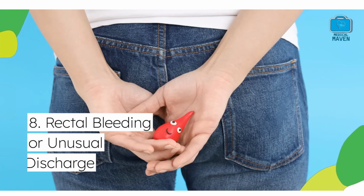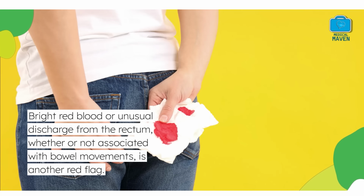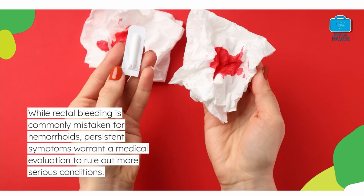8. Rectal bleeding or unusual discharge. Bright red blood or unusual discharge from the rectum, whether or not associated with bowel movements, is another red flag. While rectal bleeding is commonly mistaken for hemorrhoids, persistent symptoms warrant a medical evaluation to rule out more serious conditions.